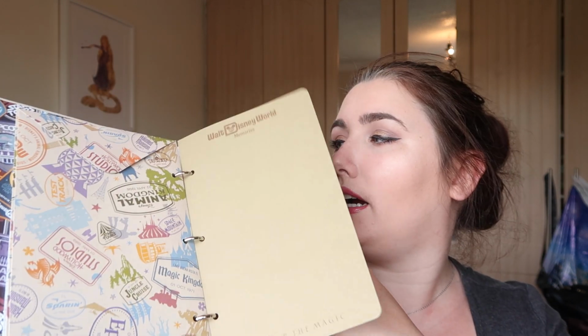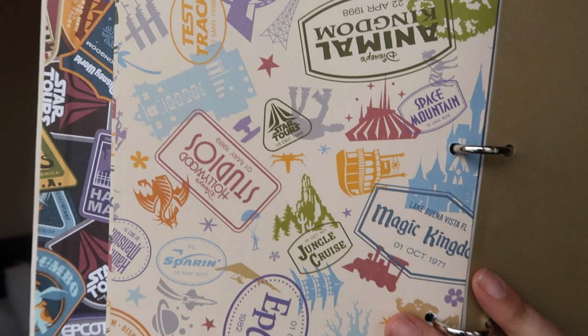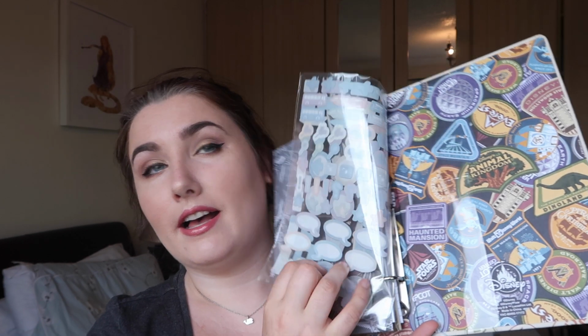It is a little journal that is based on all the parks. So it says Walt Disney World, has all about the rides and the places you'll go. It's really cute. But I bought this for keeping all of my memories in and notes and plans for other holidays and stuff like that. And then at the back it does have stickers. I really like this. This is excellent. I'm so glad. Oh yeah, and it was $17.95, so expensive, but it's Disney, and that's what happens when you're on holidays. You buy stuff that you fancy, you don't really need.